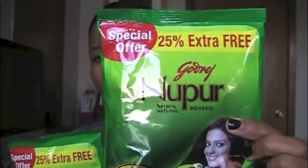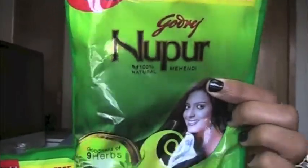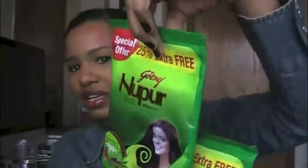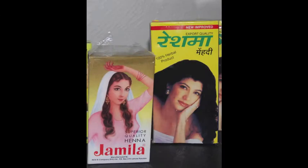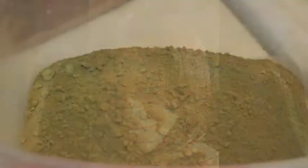This is the Godrej Nupur, and it's got a lady on it that looks like this, and it's in a pack. The other henna that I was getting was the Jamila and the Reshma. I really like the Jamila. It has really good color dye, but it's more on the orangey side, and the Reshma was a darker burgundy type henna, and I really like the fine grind of that one.